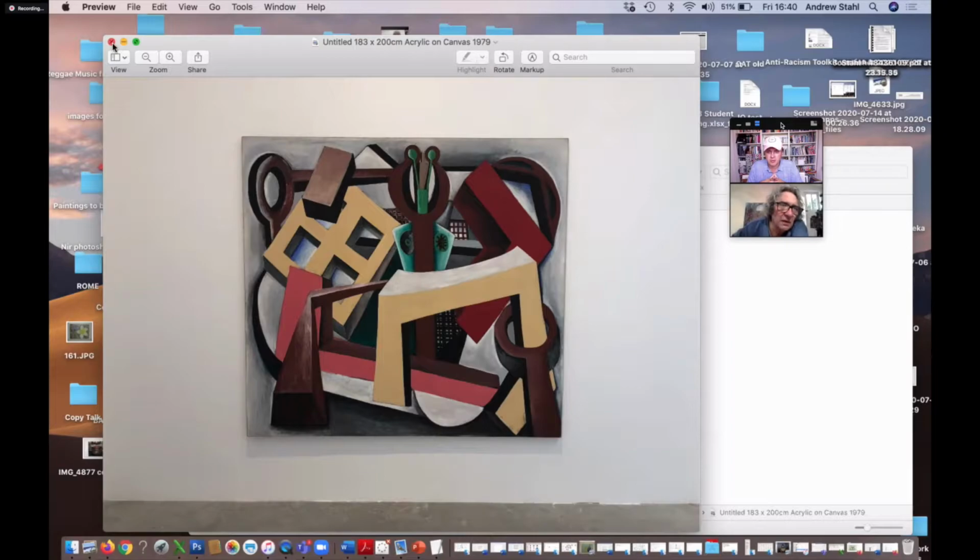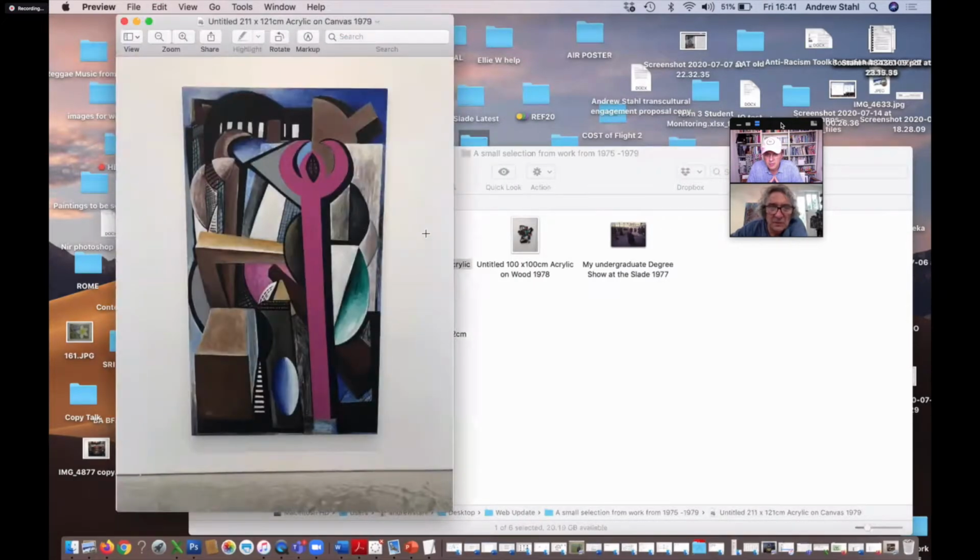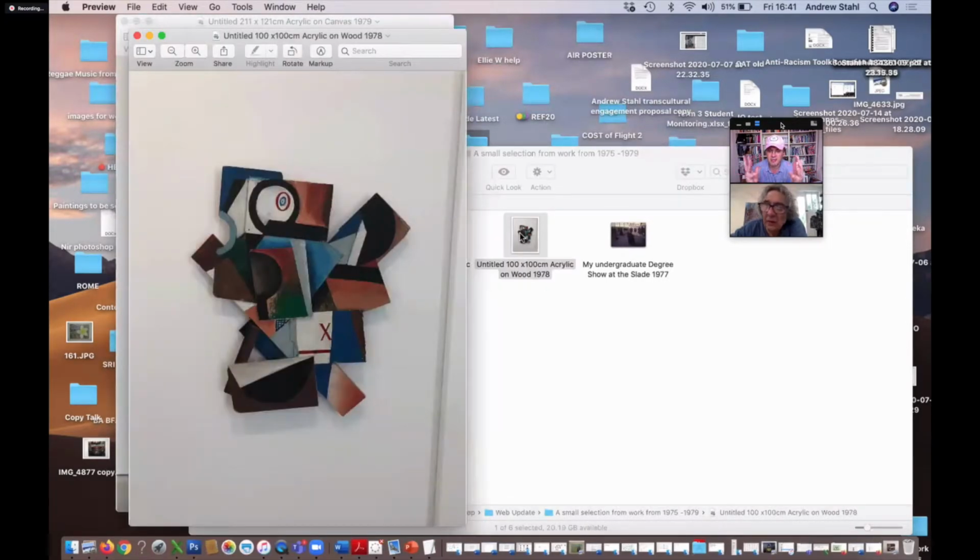So another one, for example, would be, I made all these ones like this. Oh, it's interesting. But the space in the paintings is changing, isn't it? Yes, because they were quite flat, and now they're becoming more 3D. Oh, that's quite a cool cubisty thing, isn't it? Yeah. Intriguing.